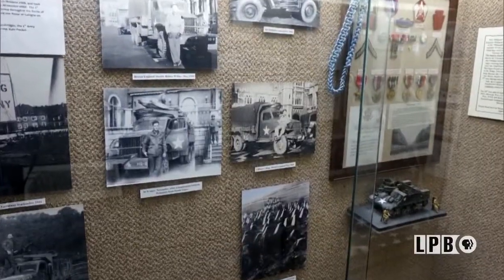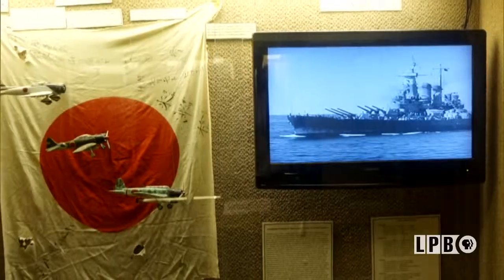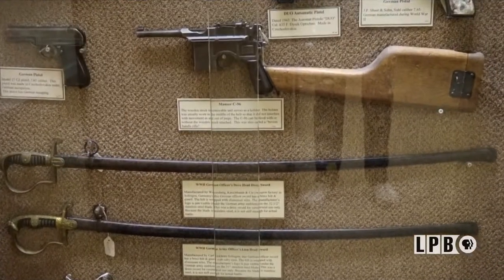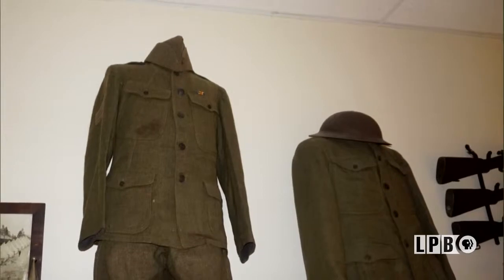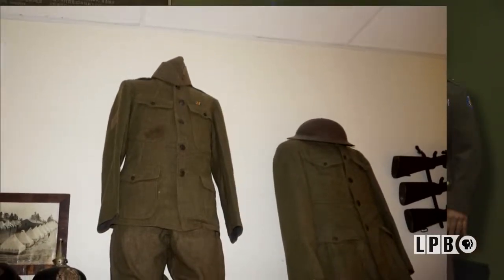We're really proud of the fact that we have over 11,000 artifacts on display, and we have some very rare artifacts that you won't find in other places. And we have guns, the weaponry that people have donated to the museum. The men really enjoy the weapons. We have something for everybody, in the fact that we have the clothing and everything else that caters to the women. So we feel like everybody that comes to the museum will find something that they appreciate.